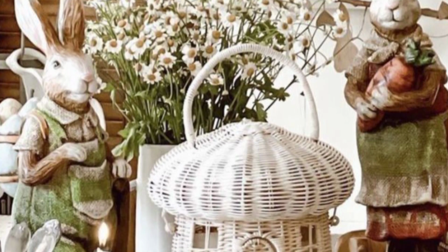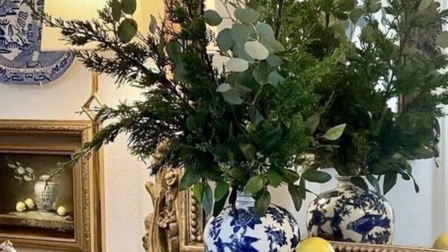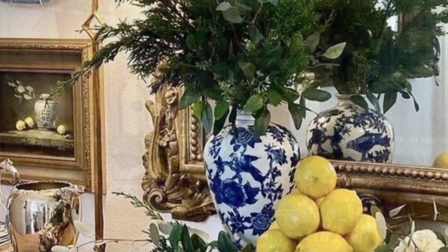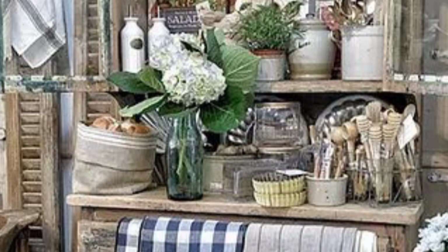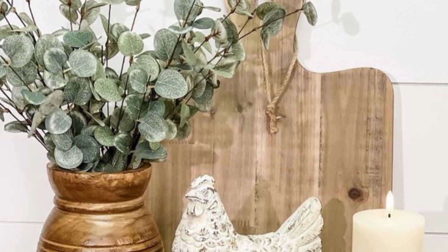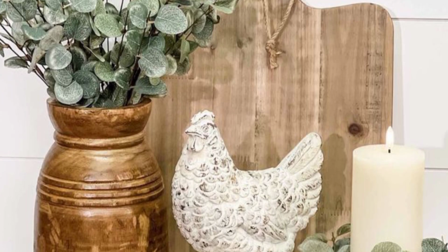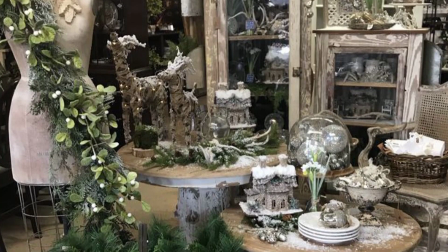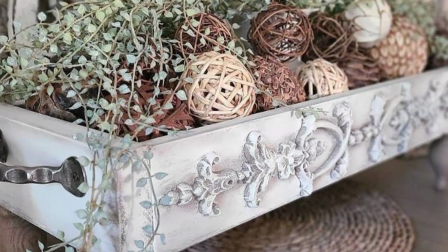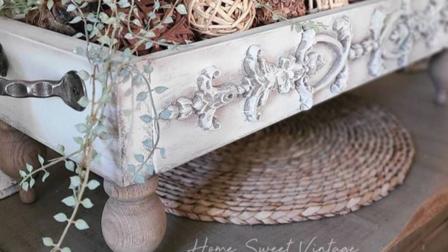Textiles are an excellent way to add warmth and comfort to your farmhouse decor. Choose fabrics with a lived-in rustic feel. Think of heavy cotton, burlap, and wool. Layering throws and pillows in different textures and patterns can enhance the cozy atmosphere. For curtains, opt for simple linen or cotton in neutral tones. These materials let in natural light while maintaining privacy. Consider adding a vintage-inspired rug with a classic pattern to anchor the space and add a touch of warmth underfoot.